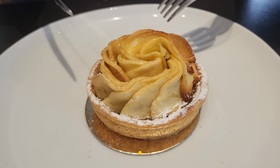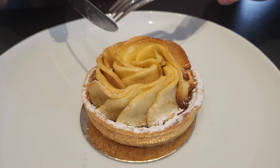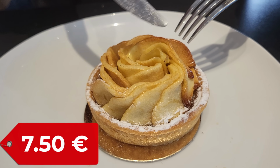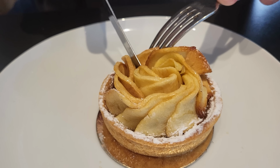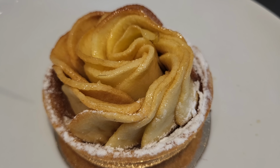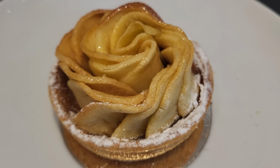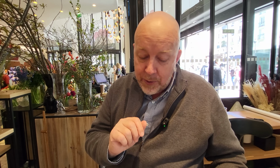All right, the next one we got is this apple pie, which is perfect for the spring and summer, and they did the apples in a little rose, which is really beautiful. Oh yeah, this is really good. You got the sweetness of the apple, the crumble of the pie. It's just, again, super light, very strong apple flavor with a little powdered sugar on top.